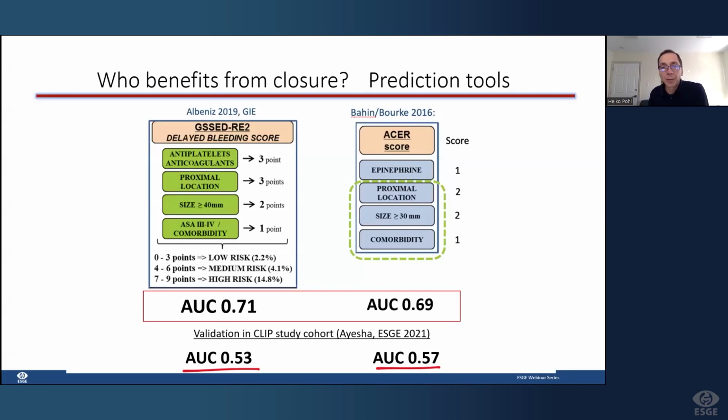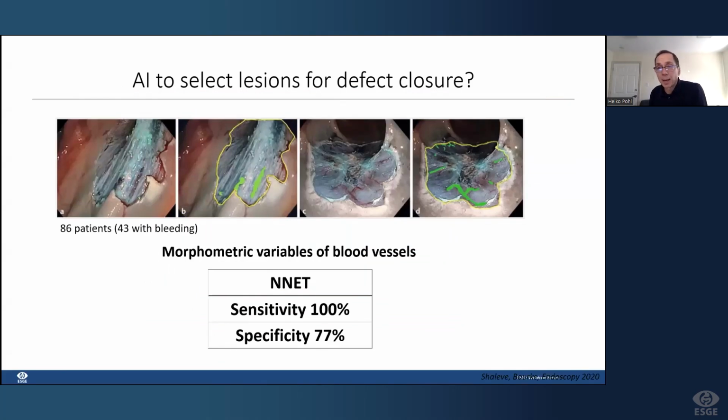And some of them are the same, like proximal location, size, comorbidities, and also antiplatelet use, anticoagulation use, or epinephrine use or not. We tried to look at this in our CLIP cohort, and we could not reproduce that prediction tool. So we did not have any predictive effect of this tool in our study. So I'm not so convinced that this prediction tool is really very practical, but we might move on to something else, namely something AI related.